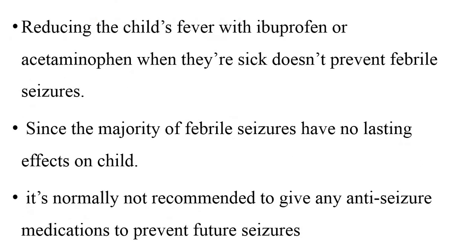Regarding medical management, we have to reduce the fever of the child with acetaminophen or ibuprofen. When you see the child has increased body temperature at the beginning of any respiratory or gastrointestinal problem, we can reduce the fever with these medications, or give tepid sponging to the child. Since the majority of febrile seizures do not last long and do not have much effect upon the child, it is normally recommended not to provide any anti-seizure medications to prevent seizure activity.